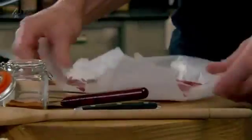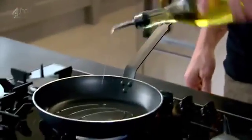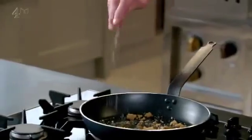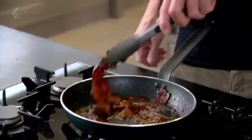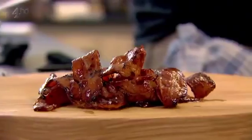Meanwhile, onto my bacon, and I'm giving it a classic American twist. Now, one thing I could never get my head around when I first started eating lots of American breakfast was the sweetness from the bacon. I've grown up to love that combination of smoky sweet flavours, and it's so easy. Pan on and simply heat olive oil, brown sugar, salt and pepper, and butter. Bacon in, and as it cooks, it becomes irresistibly caramelised and golden brown. Turn off the gas, and my glazed bacon is absolutely ready.